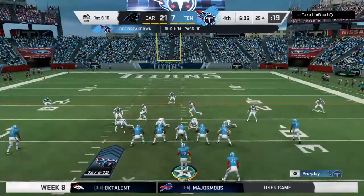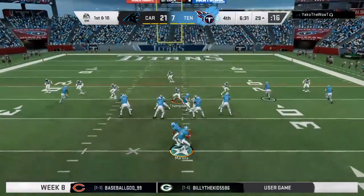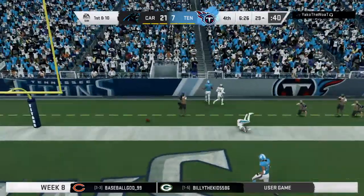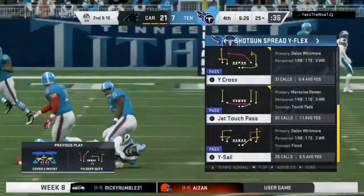The 4th down run successful. Now they look to pay it off on 1st down. They go play action. Mariota. He's going to let it go deep for the end zone. And that will be incomplete. Would have been a big hitter if they had connected.